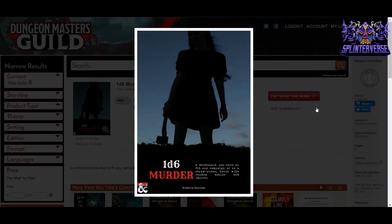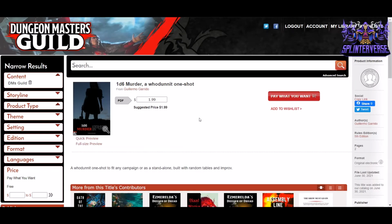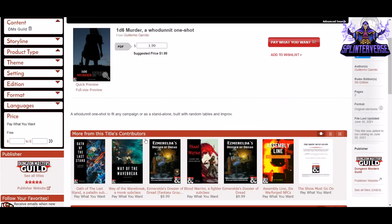Next we have 1d6 Murder, a whodunit one-shot to fit any campaign or as a standalone built with random tables and improv. So another kind of murder situation, or whodunit. So you could maybe tie this with the Blood Moon Rising one and have kind of a series of mysteries. Maybe turn your characters into some sort of Sherlock Holmes or Agatha Christie situation, and make them investigators. So kind of the same as the cover said there.